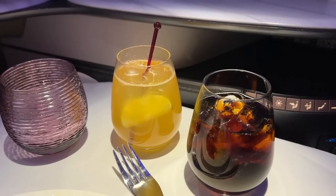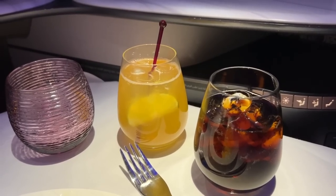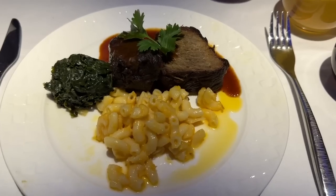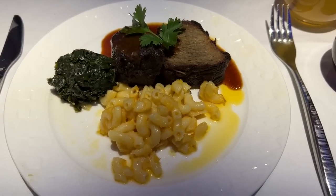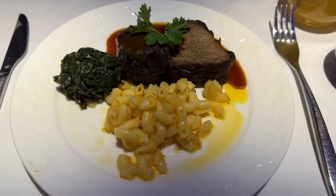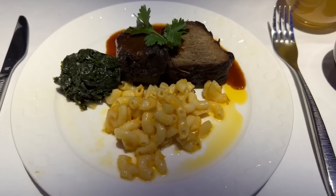In addition to that, I got my fun drinks, I got another mocktail, and I got a Coke to go with this meal. And you'll see here, they didn't put it in the fun glass, they gave me separate glasses to go with it. Now as far as the food goes, the beef was a little bit overcooked, but that's kind of to be expected on airplanes. The taste and the sauce was actually pretty good though. The cream spinach was also somewhat good, and I actually ended up not eating the mac and cheese just because I was kind of full after that.